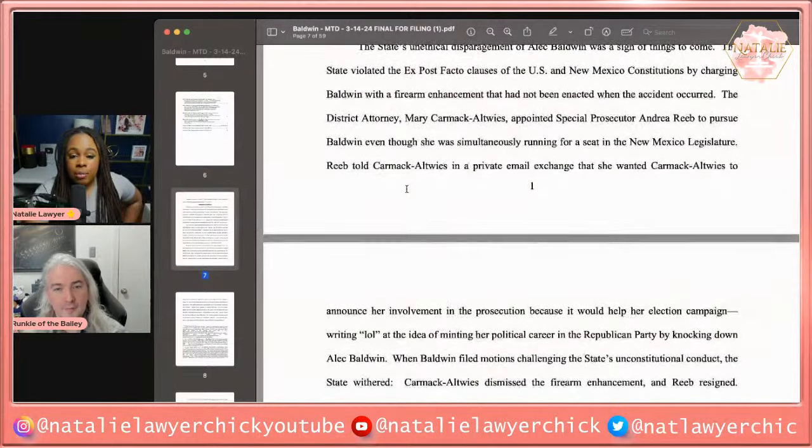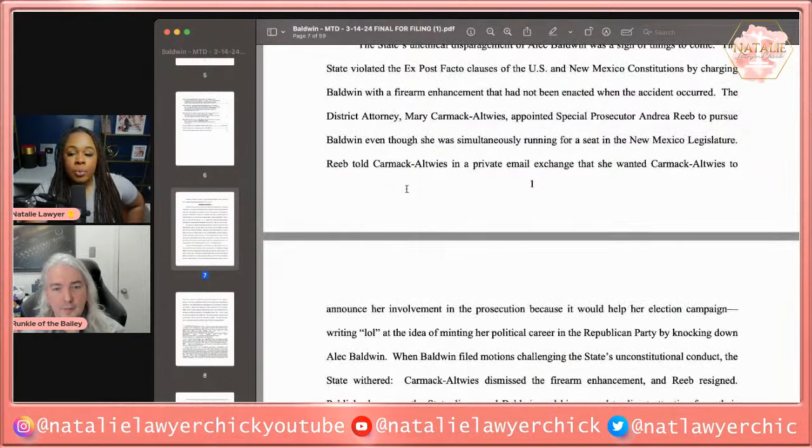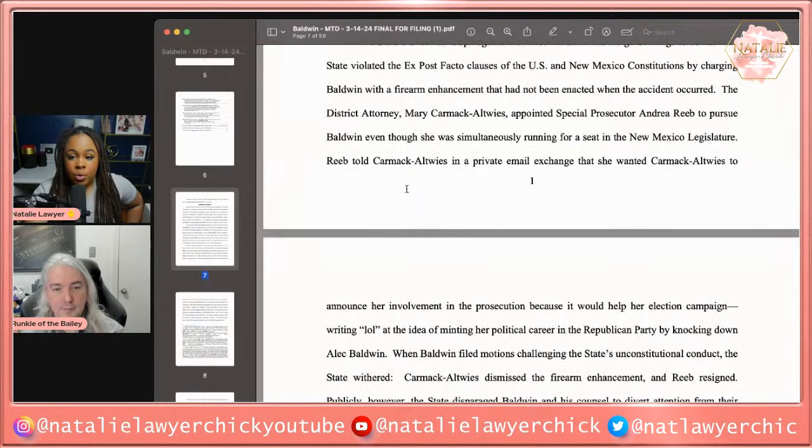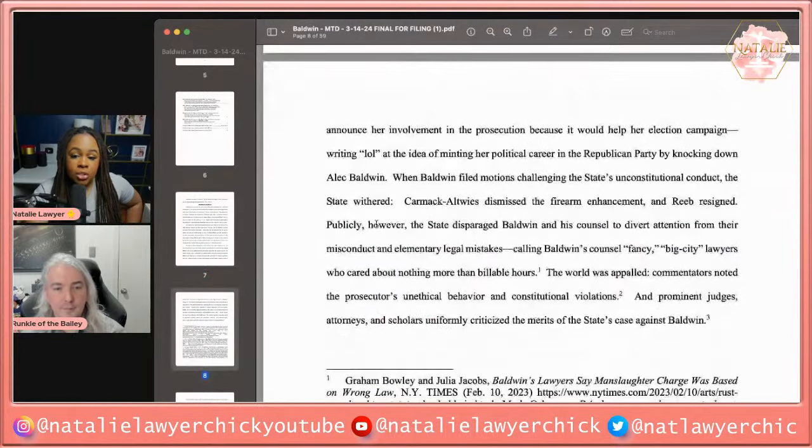The district attorney, Mary Carmack Altweiss, appointed special prosecutor Andrea Reeb to pursue Baldwin, even though she was simultaneously running for a seat in the New Mexico legislature. That doesn't matter. Reeb told Carmack Altweiss in a private email exchange that she wanted Carmack Altweiss to announce her involvement in the prosecution because it would help her election campaign. That may matter.